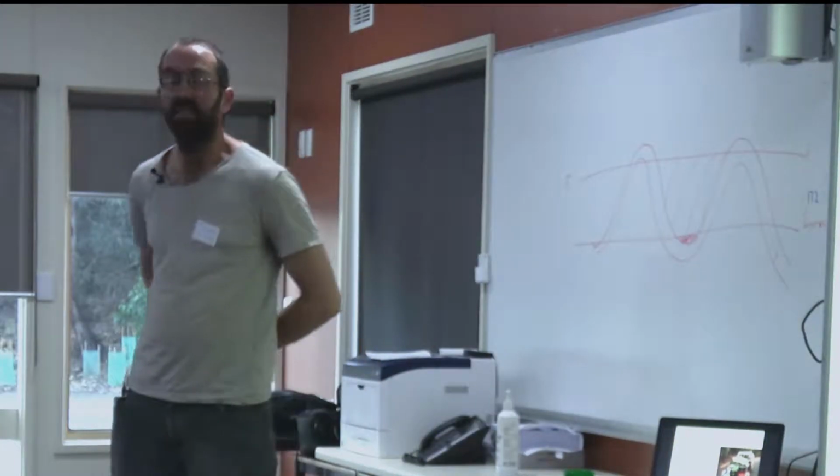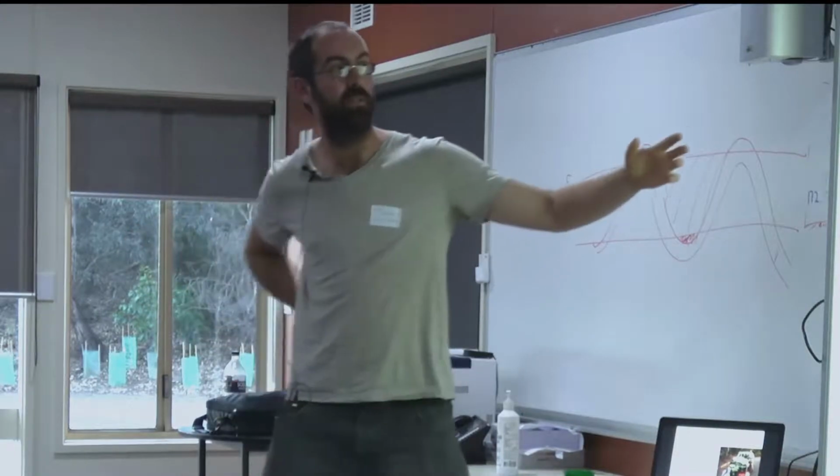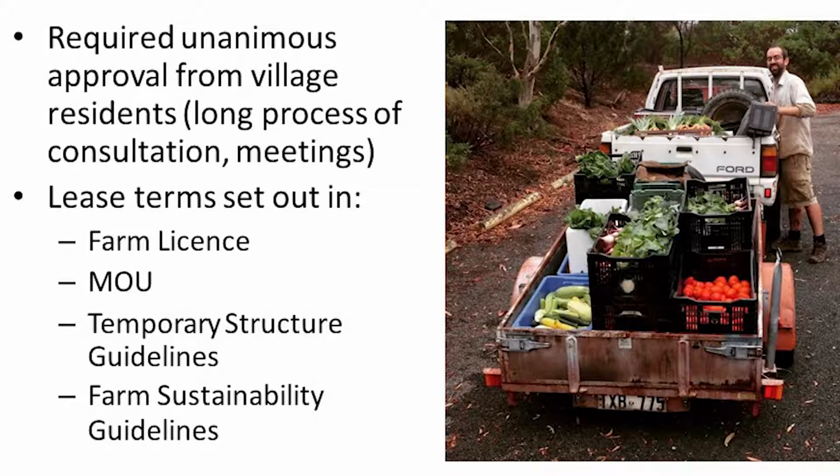Just a bit about the specifics for leasing the land. One of the big things was that we actually required unanimous approval from the village to begin farming on common land.